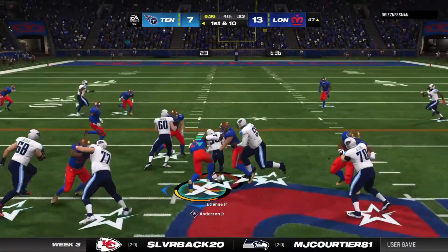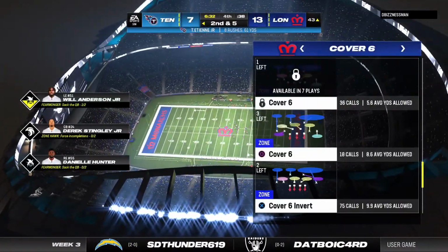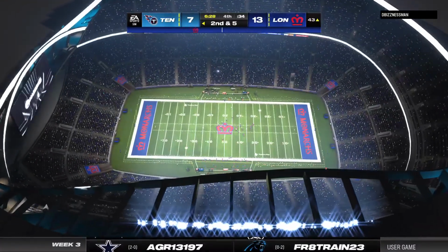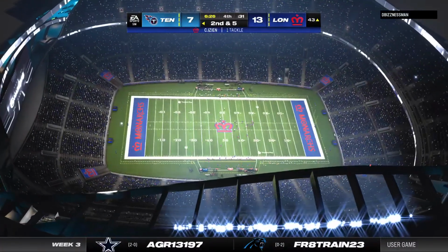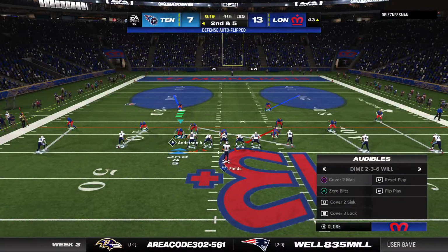On first down, right back to Etienne. Will Anderson gets to him for the tackle. Consecutive positive runs for him on the last 2 snaps. He certainly appears to be trying to put the offense on his back and just move them down the field when his number is called. The way he's running it, I keep going back to him.